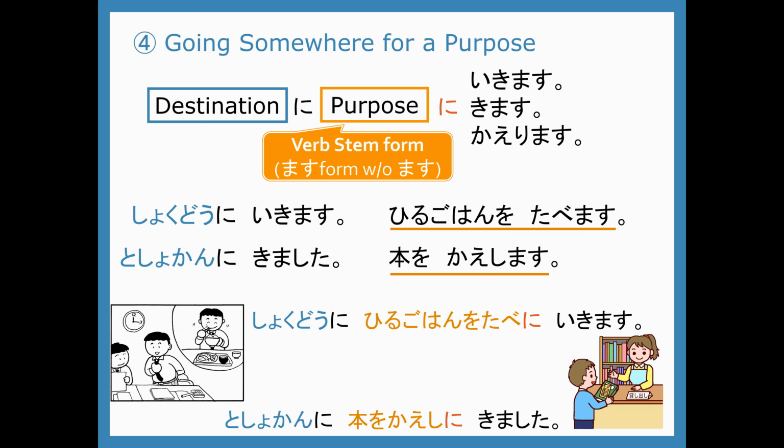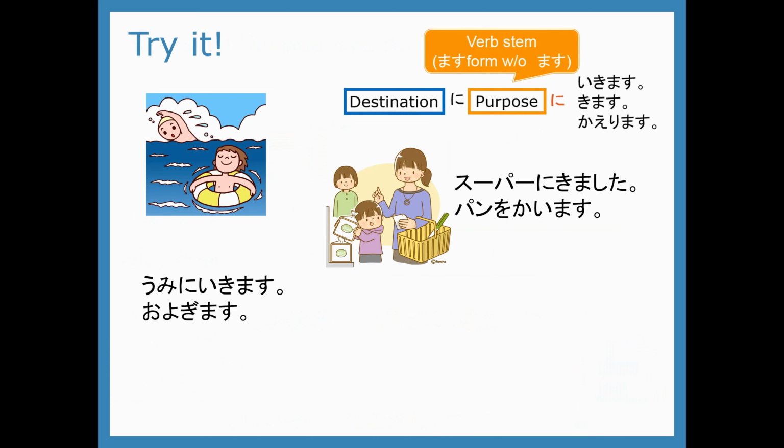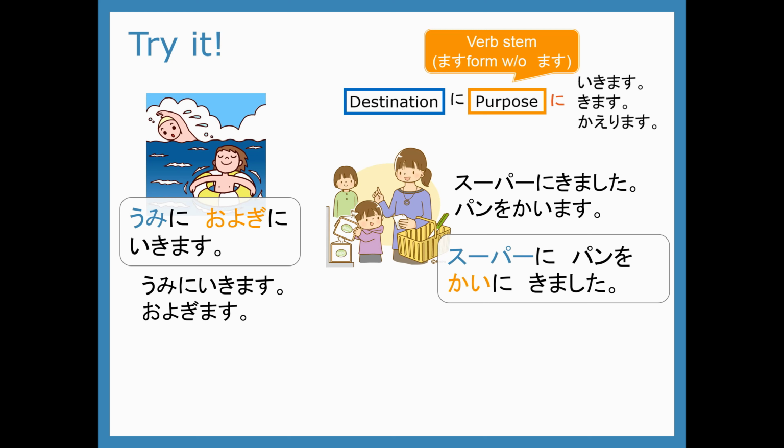So let's try some examples. 海に行きます。泳ぎます。To put them together? 海に泳ぎに行きます。How about this one? スーパーに来ました。パンを買います。スーパーにパンを買いに来ました。We can also use this format to ask a question.